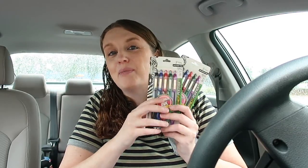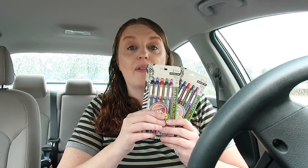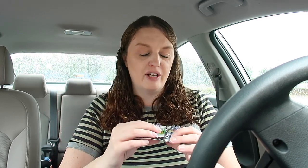So here we got some zebra pens. These were $2.99 at buy one get one 50% off. You would end up paying $4.48 for these, I think, but then you can submit your receipt for $1.50 back with IBOTTA, so that's $3 back with IBOTTA, making these just $1.48 or 74 cents each, which I think is a pretty good deal. And I love colored and I love clickable pens, so I got that.